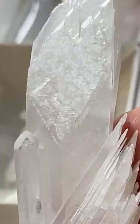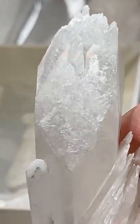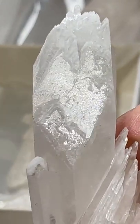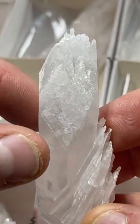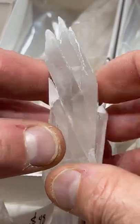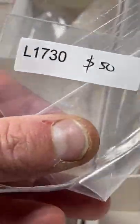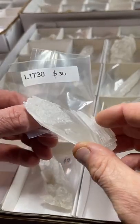Okay, look at this one. What's going on here? Let me get some light. There's some weird stuff going on, look at this. It's like meteorite etching or something, but it's not. Don't listen to me, I'm talking nonsense. But it's got all this cool stuff going on here. Look at all this growth interference. All right. That one was $50, so it's $25 for $17.30, like that.